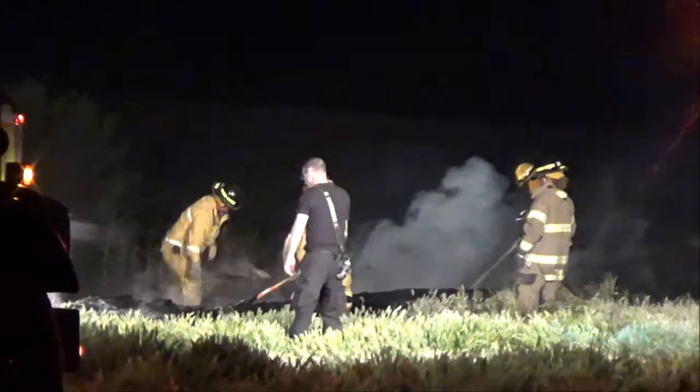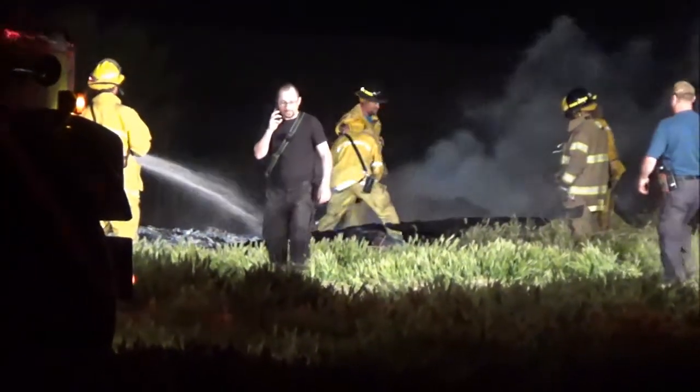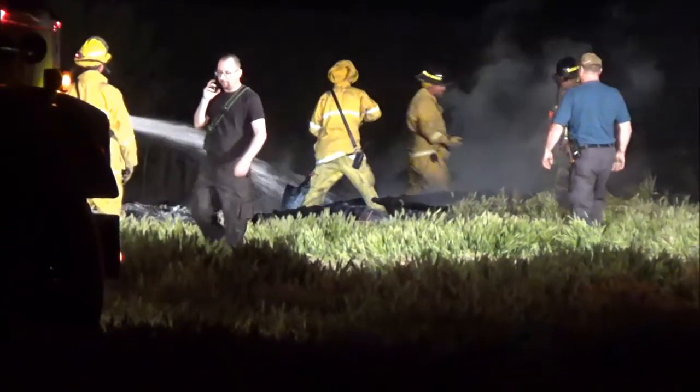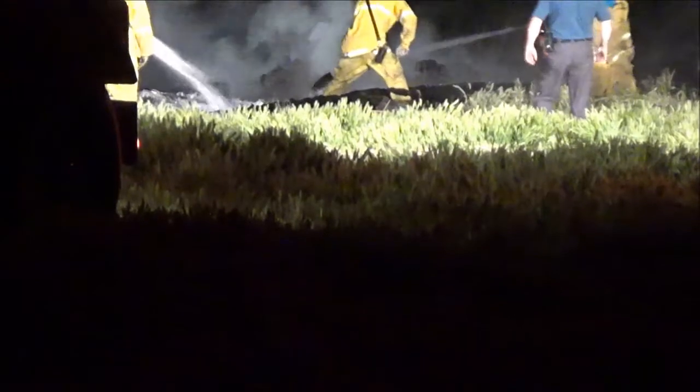Filer, doing a good job. Excitement here on Sucker Flats. I think they're putting foam on it now.